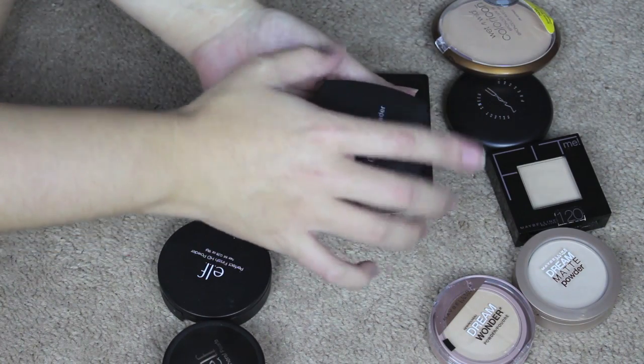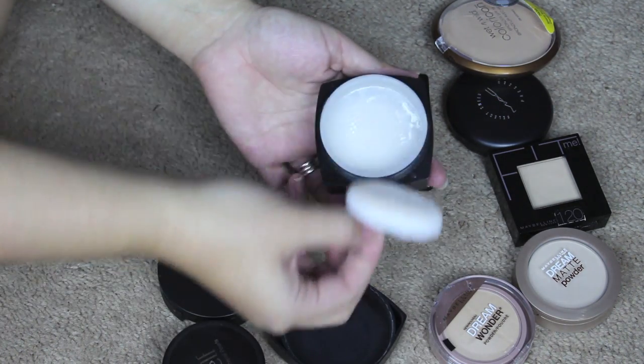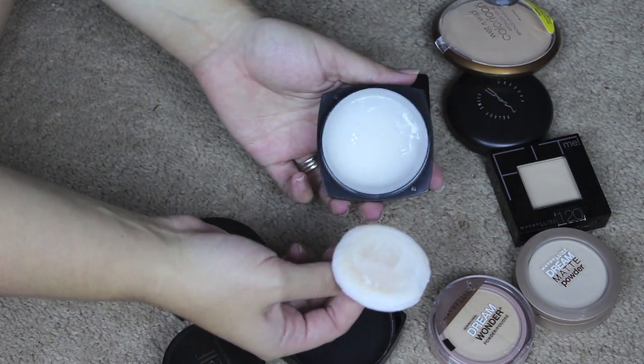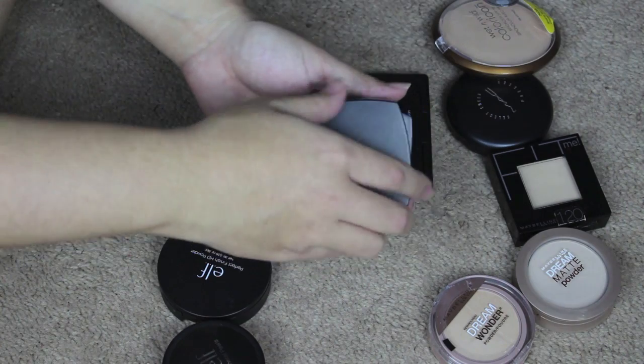And I've had this one in my collection for years, and truly I never reach for it. It's so messy. It's super white. It just is something that I never ever reach for, and I feel like it's seen better days, so I'm gonna get rid of that one.